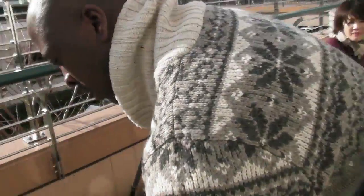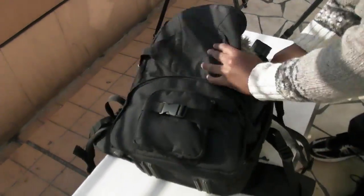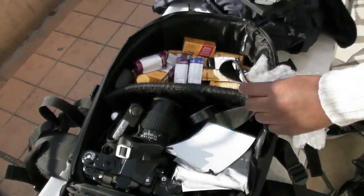I messed up two of the first photos a little bit because there might have been some rear swing on the camera, but I didn't notice it. But I think they're probably still going to be in focus. What did you bring today? My Pentax 6x7 and a bunch of medium format film.